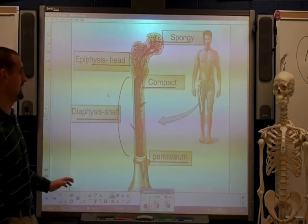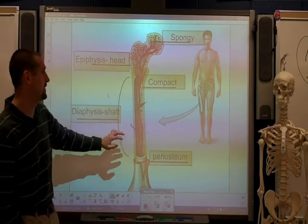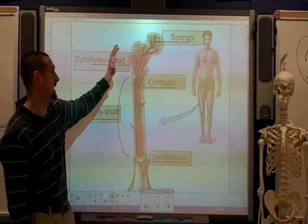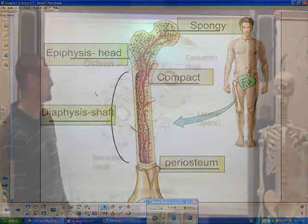Here's what the bone looks like on a more macro level. Then some of the major parts of bone, we can see the spongy bone associated with the ends of the bone, the epiphysis, the head of the bone. We can see the compact bone here associated with the shaft, the diaphysis, the shaft of the bone. We can see the periosteum still, this kind of outer layer of bone.